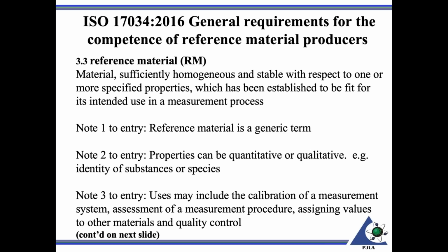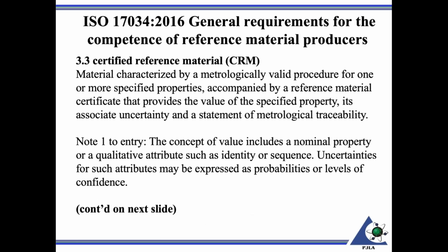And it says, some notes here, reference material is a generic term. The properties can be quantitative or qualitative. That is things like just simply identity or color or something of that nature, in addition to having something that would be measured in micrograms per milliliter or something like that. The uses for reference materials can include the calibration of a measurement system, assessment of a measurement procedure, assigning values to other materials, and use in quality control purposes.